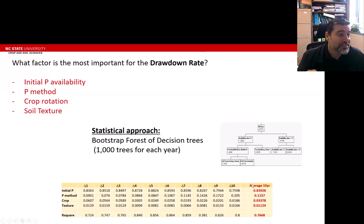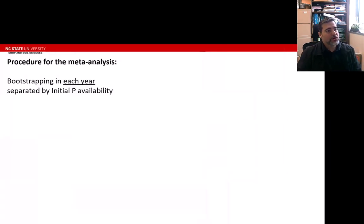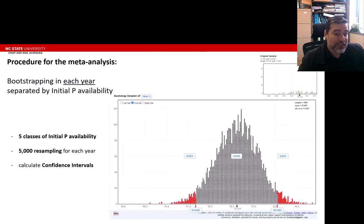And so the initial phosphorus is the real thing that we can consider when we try to separate these fields into homogeneous groups in terms of drawdown. With initial phosphorus as our target, the most important factor, we did bootstrapping, resampling. We did 5,000 simulations for each group of these five classes of initial phosphorus availability. And we got the average of these 5,000 simulations and the lower and upper confidence intervals for this data.